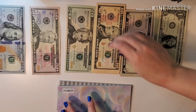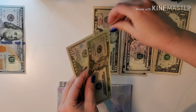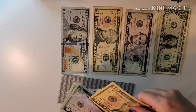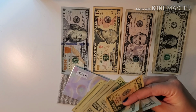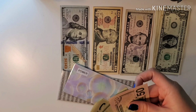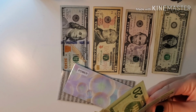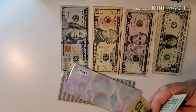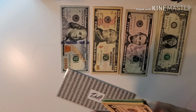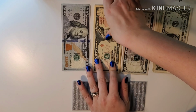Power gets 75. Let's see. You know what? I'll just do this. So 75 for the power. So we have 50, 70, 90, 110, 130, 150, 170, 190, 210, 220, 225. So 225 for the power. All right, so for our debt snowball, which is this one here, we're putting $89.